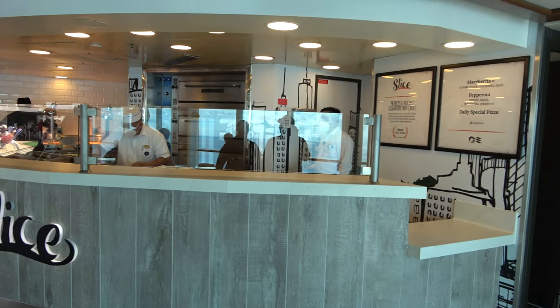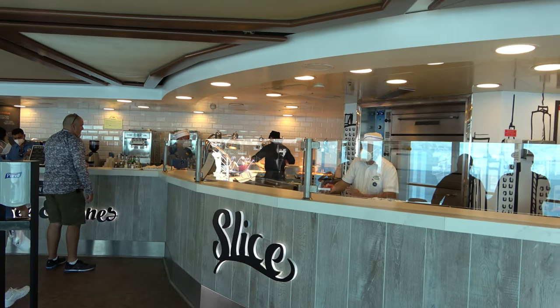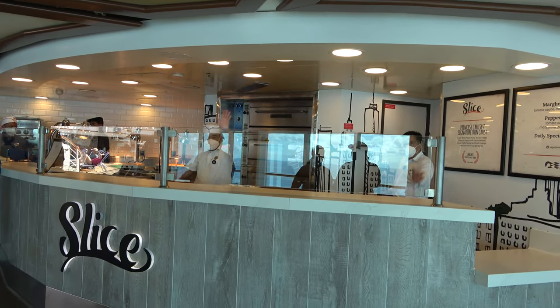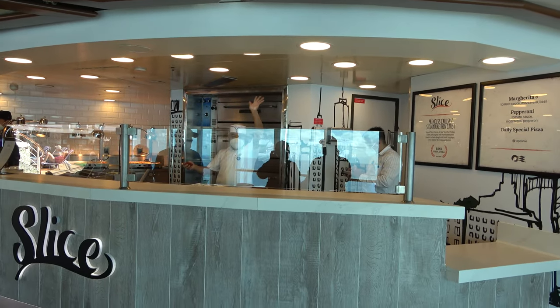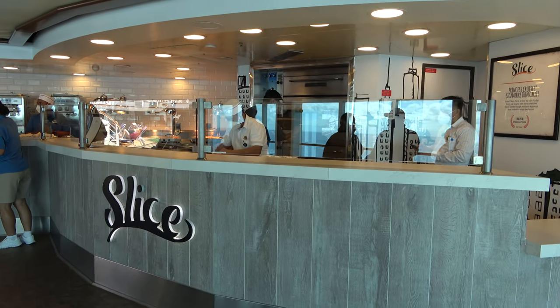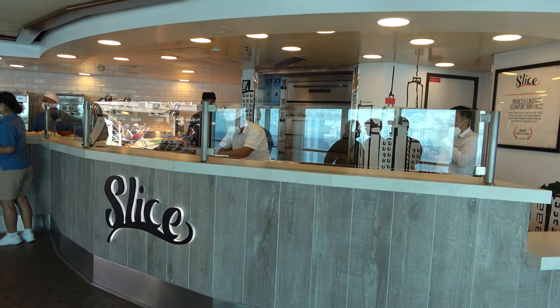Also by the main pool area, you'll find Slice and then Coffees and Cones. The Coffees and Cones will be your soft serve ice cream, and Slice is your pizza place. The pizza really is really good. Those guys do a good job because that pizza is awesome. A very New York style pizza. As a guy that grew up on Long Island, it smells like a New York pizzeria in here. Thin crust pizza, it's really good.